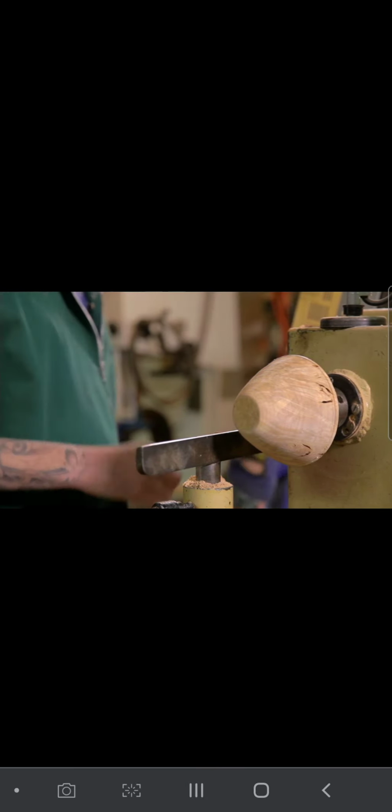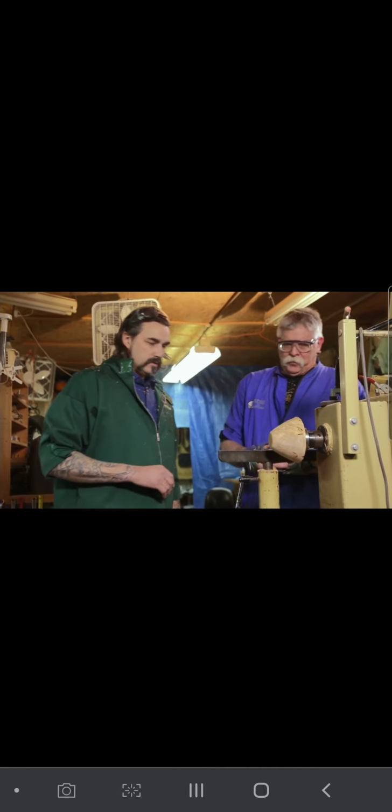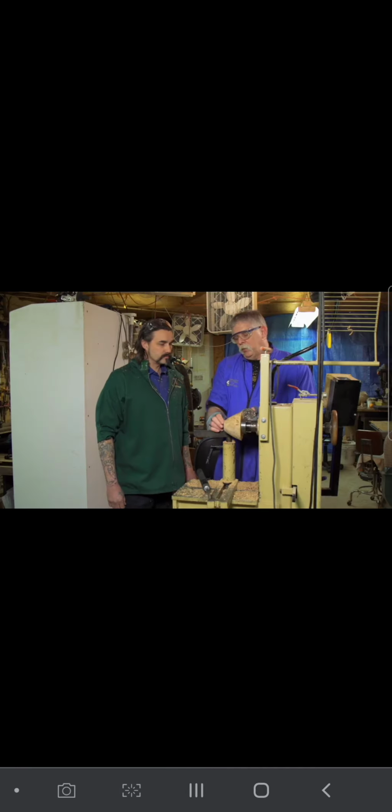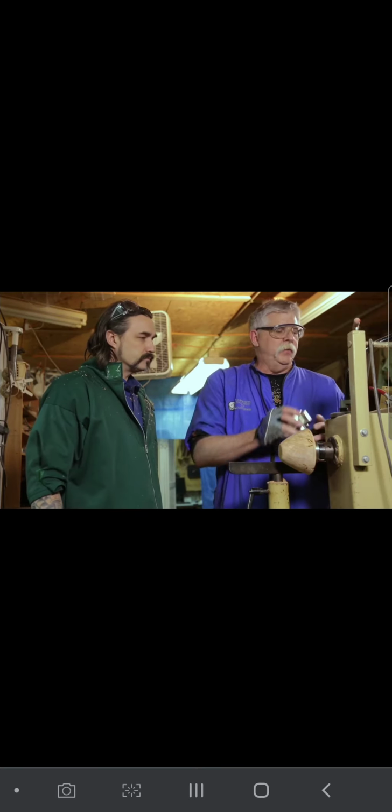Oh, so you've got a different chuck that'll go in this head. Right. So you want to trade places with me. So what I'm going to do is measure and use a parting tool to size a tenon, and then I'm going to use a spindle gouge to cut an angle. Okay. So that'll be the next step.